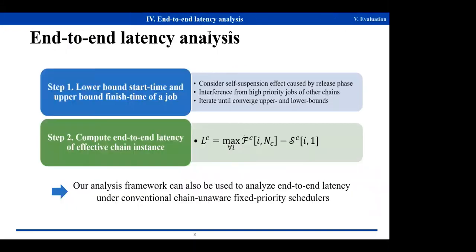In this slide, I will briefly explain our analysis framework, and for more details, please refer to our paper. The end-to-end latency of a chain can be analyzed in two steps. First, we compute the lower bound start time and the upper bound finish time of individual jobs. In this step, the self-suspension effect caused by the release phase and interference from higher priority jobs of other chains are considered. Then we iterate until those bounds converge.